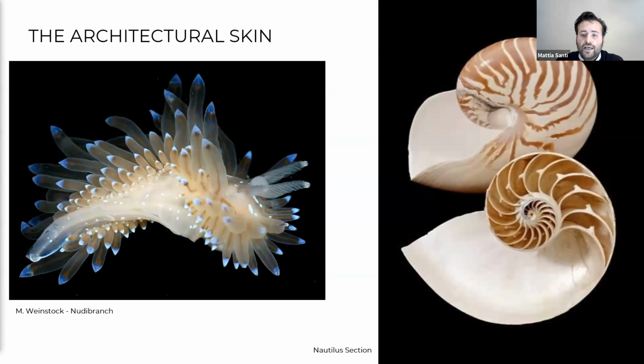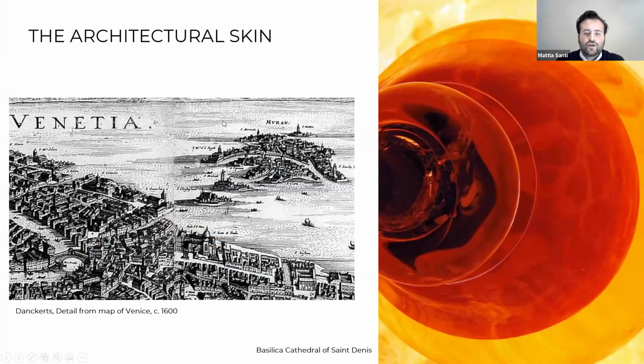Our industry is in continuous evolution, driven by technological innovation, social changes, and economic factors, and the design strategies are constantly evolving to meet the requirements determined by society and environment. Building skin design has a long history that goes in parallel with the invention of new technologies and materials and the evolution of our society.